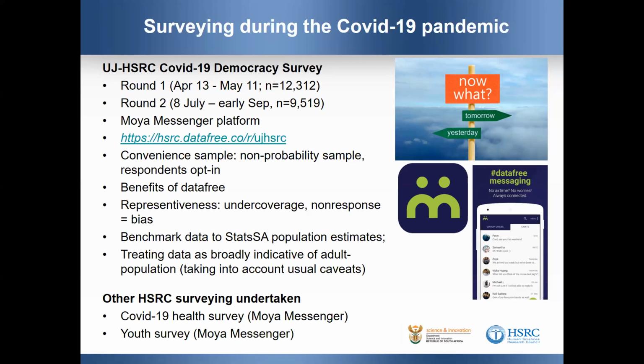We have to be upfront and say this was obviously a convenient sample. It's non-probability, respondents opt in. There were clear benefits of the data-free element of what Thomas has outlined, and one is that you get reasonably better coverage amongst the poorer segments of society. So if we look at the characteristics of our sample, we actually have decent subsamples from, for instance, informal settlements and amongst low-income users. So I think that's been one of the positive aspects. It doesn't overcome the problem of representativity. So there are issues about undercoverage and non-response that we've had to try and deal with.